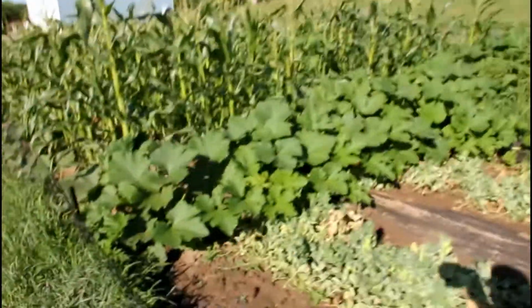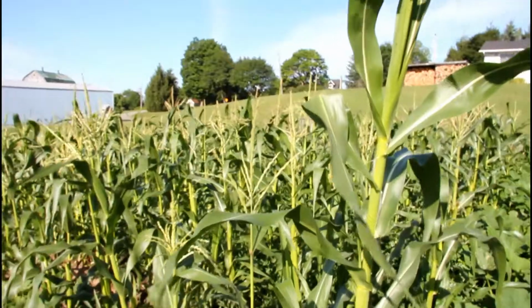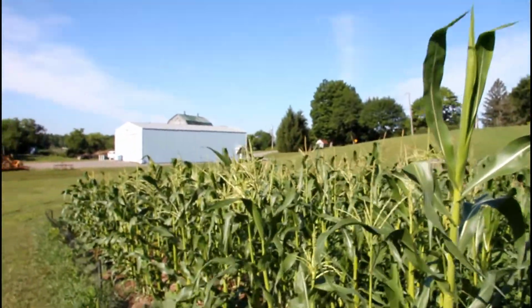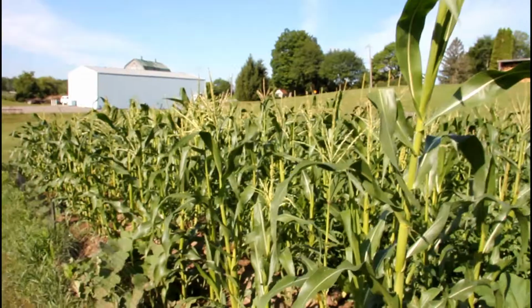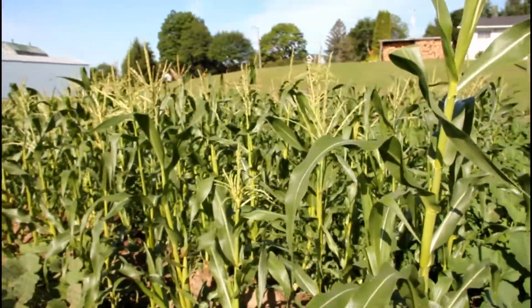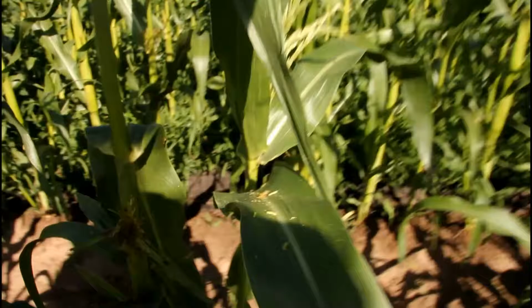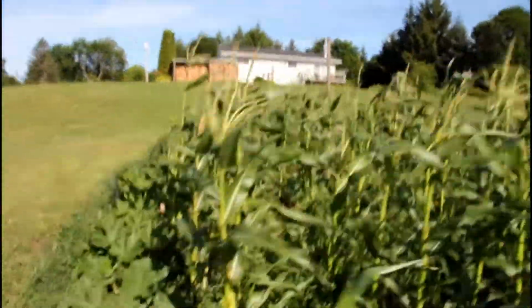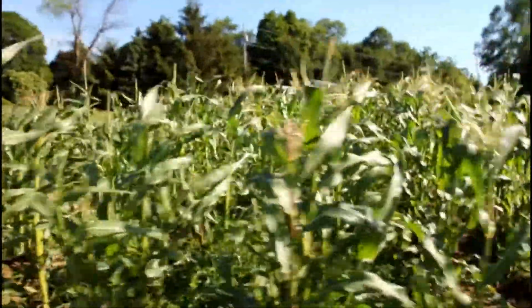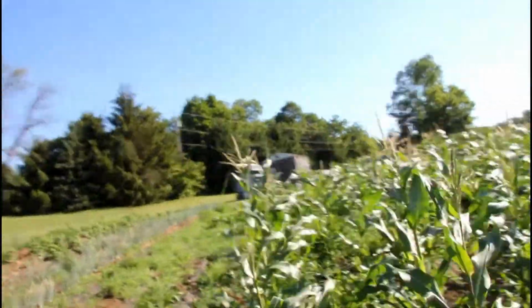We put pumpkins all the way around, which they did really well here. Some of the pumpkins didn't do as well on some of the other side, but the corn, I have one stalk that's higher than the rest. The corn is starting to tassel. It's not as high as what I would like it to be when it tassels, so it remains to be seen. It is forming some little cobs. I don't know. We have had a very hot, dry summer, but it has rained an odd time, so it's not like we haven't had any rain.